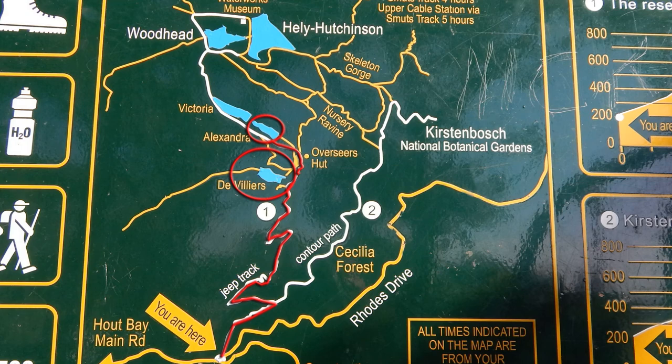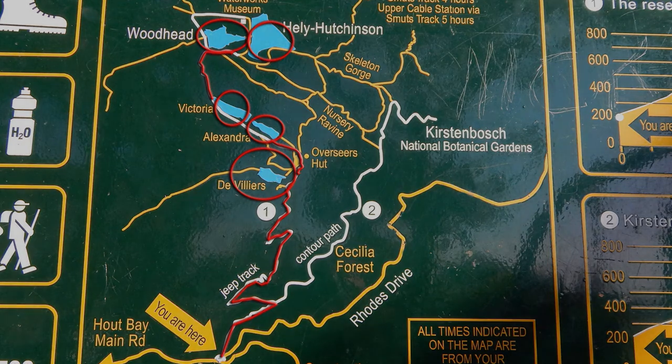Alexandra Reservoir, 5 kilometers one way, so 10 kilometers there and back, just over 6 miles. Victoria Reservoir, 5.5 kilometers one way, so 11 kilometers there and back, so that's just under 7 miles. And Woodland Reservoir, 6.5 kilometers one way, so 13 kilometers there and back, about 8 miles. And Healy Hutchison Reservoir, 7 kilometers one way, so 14 kilometers there and back, around 8.5 miles.